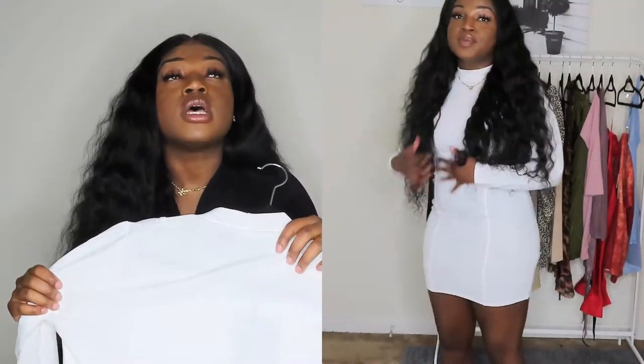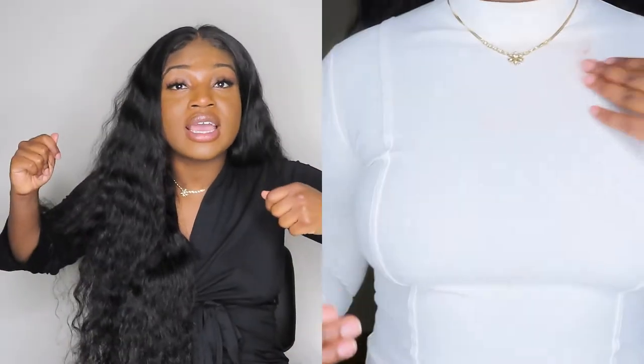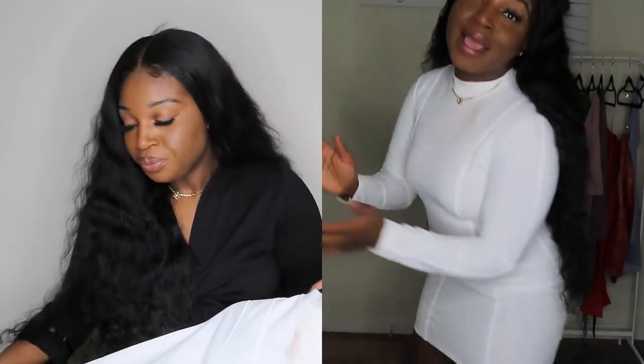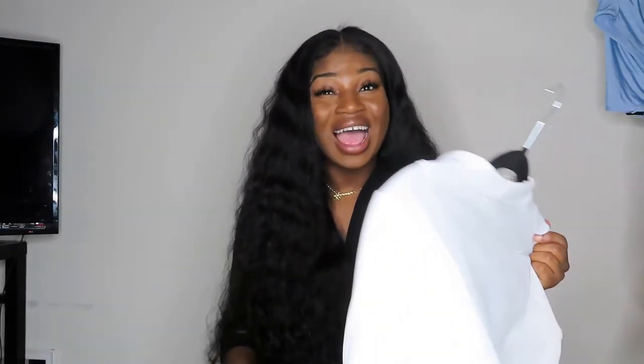It's very hard, I'm not even gonna cap, it's hard to put on. It's tight but not tight. You gotta put it over your head. If you wear makeup, make sure you put it on first, because I already got makeup on and I gotta put it in the wash. But literally, I love it. It's so cute though.